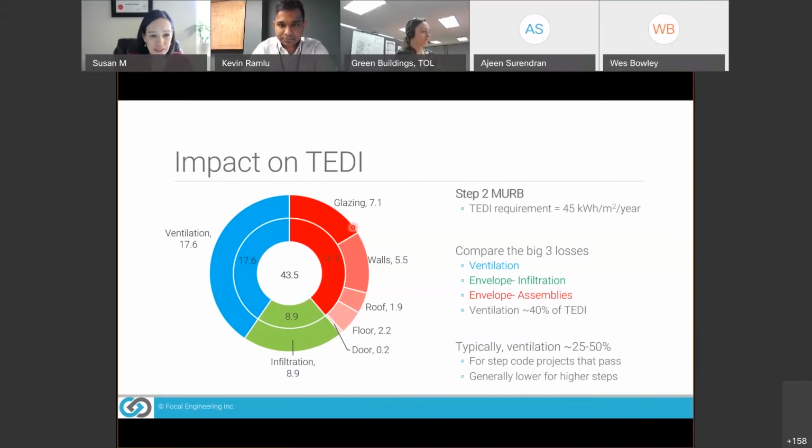What this graph shows us is the 3 big areas contributing to our TEDI. First we've got our ventilation here in blue. We've got the envelope infiltration here in green. You may be more familiar with the term air tightness. We talk about infiltration and air tightness kind of interchangeably, but this is where the air tightness is showing up. And then this is the contribution to TEDI of the envelope assemblies, so what is being lost through conduction. Obviously these two areas are really important as well. We need to get our air tightness nice and low, and we need a good envelope so it's not causing too much heat loss. But today we're really focusing on the ventilation side. In this example, we can see that ventilation is contributing roughly 40% of the TEDI.